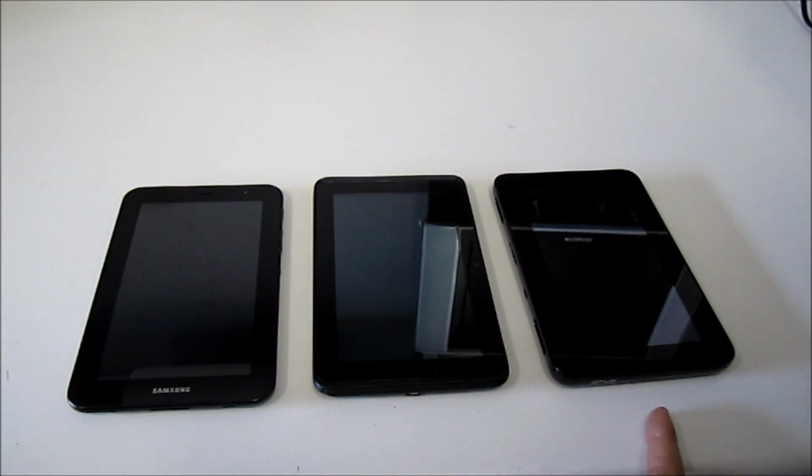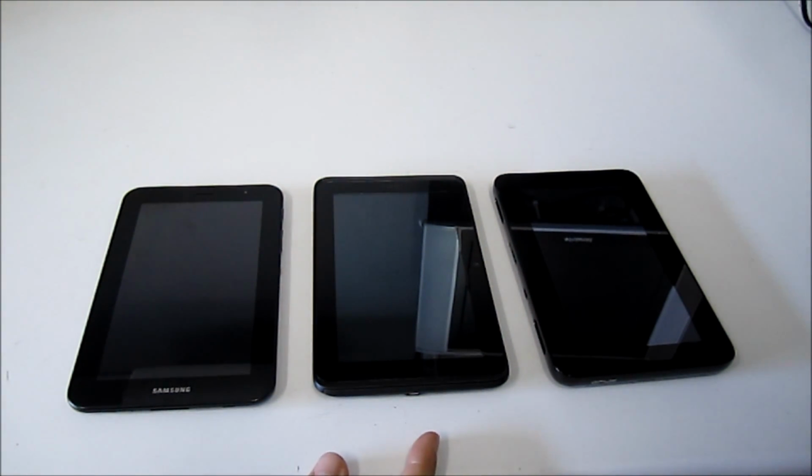Here we've got the Velocity Micro Cruz. This is the T103 7-inch tablet. It's a capacitive touchscreen tablet. Comes with Android, upgradable to Android 2.2. In the middle here we've got the HTC Evo View 4G. That comes with Android 2.3, which is actually upgradable for free to Android 3.2 Honeycomb. And then over here we've got the Samsung Galaxy Tab 7 Plus, which comes out of the box with Android 3.2 Honeycomb. So these are both capacitive touchscreen models as well.